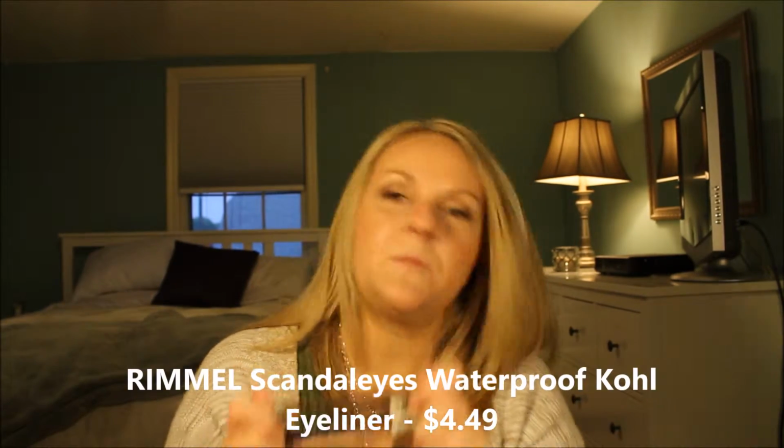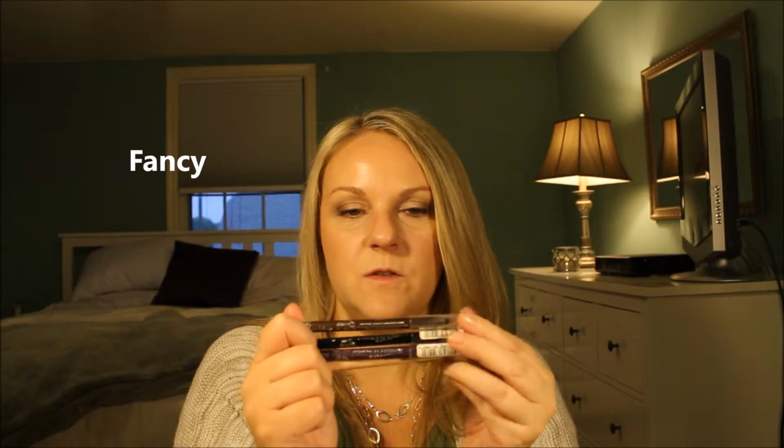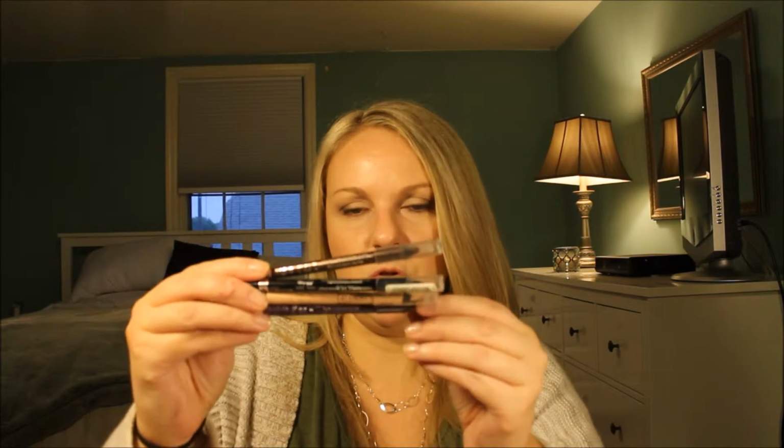And there are a ton of different eyeliner pencils that you can find that are really great at the drugstore, but right now my favorite are the Rimmel Scandalize Waterproof Kohl Kajal pencils. See, I have brown, black, nude, and purple, and my two favorites are actually the brown and the nude. And the nude I really love using on the waterline on the bottom, just to open my eyes and make me look very awake on certain days if I want to have that fresh face look.